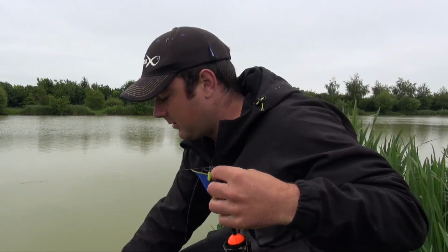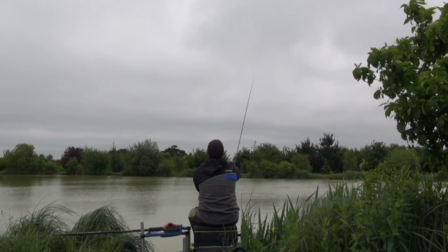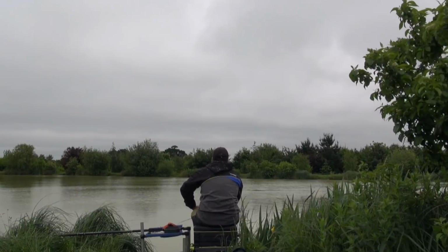It absolutely just makes a brilliant cloud, and you can see how that is making those fish come in and feed on it. So let's get back out there with this. And again, there is fish waiting for us. This isn't going to take very long. I'm getting even more covered every cast.